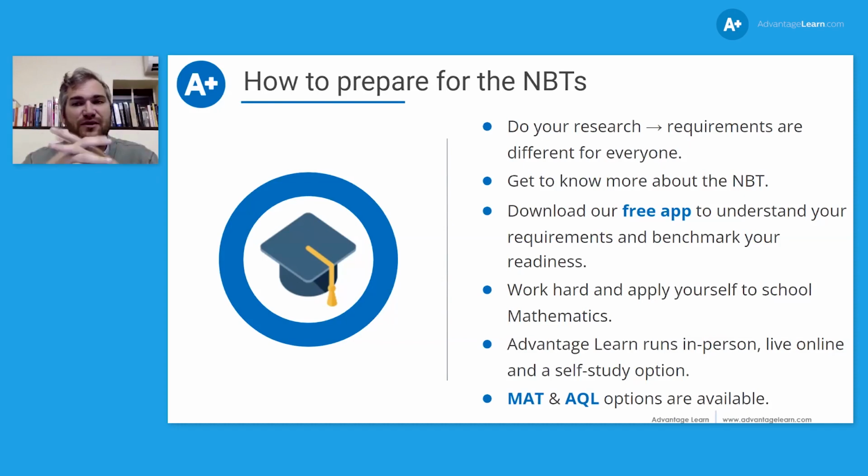UCT have this interesting thing where they actually, in their prospectus, quote guaranteed admission requirements. So these are things that if you hit those parameters, like a certain result in maths, a certain result in science, a certain result on your NBTs, then essentially they're saying you will be guaranteed admission into that degree program. And so the app is formulated around those requirements. And that's a really nice and easy way to figure out what your requirements are, whether you need the NBTs, and then what score you should be aiming for.